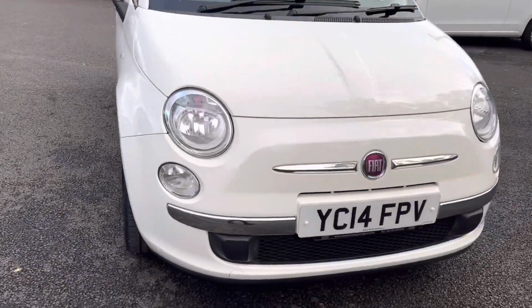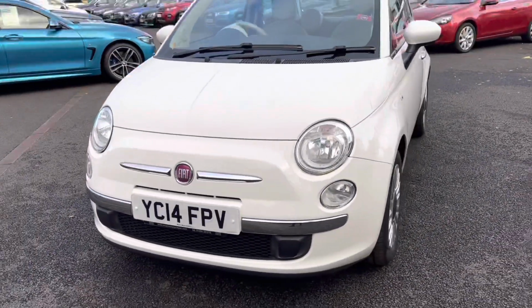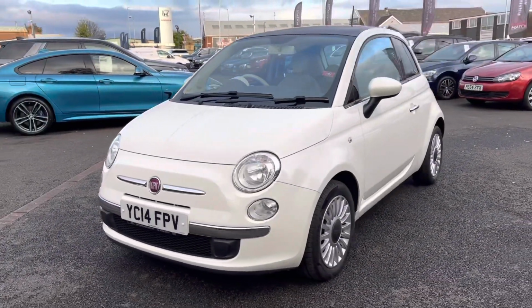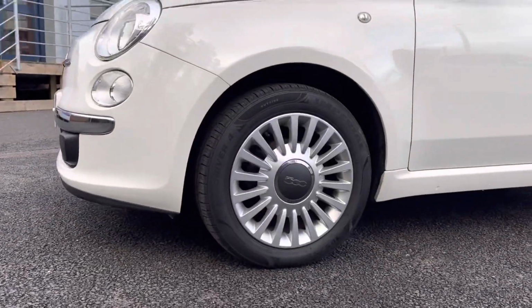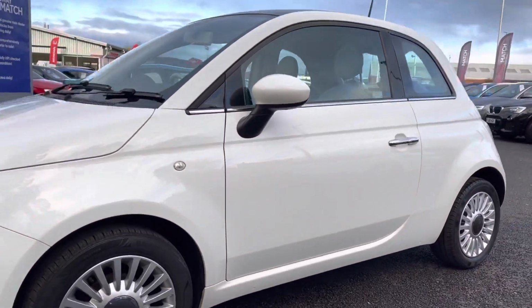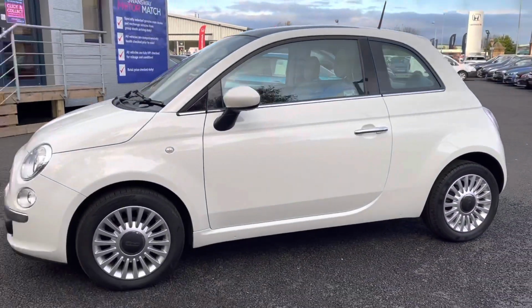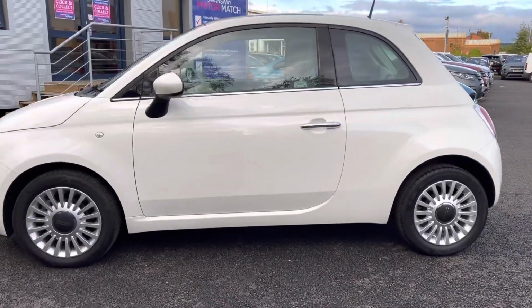So if we start at the front of the vehicle, you do have your front headlights with your central Fiat badging, really giving it that sleek finish. They do sit on these lovely 15-inch multi-spoke alloy wheels, which do look stunning against this model. They are followed by your electronically adjustable door mirrors with your defrosting function, so it is perfect in those winter months.